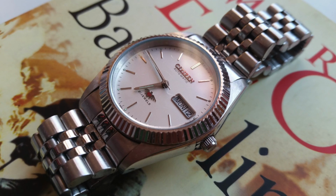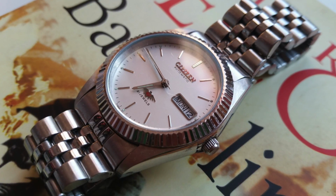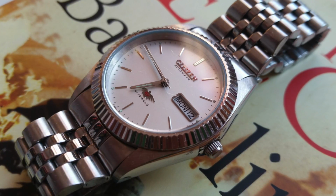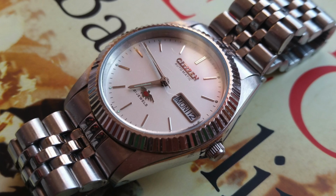So fast forward a little bit to my teens. I actually purchased my own first automatic piece when I was studying in Florence in college, a Citizen Eagle 7, and this is a day date, very much in the vein of the Rolex day date, you know, fluted bezel, even the Jubilee bracelet. I loved it. It was 36 millimeters, and I bought it from a store opposite the Duomo in Florence, Brunelleschi's famous Duomo.